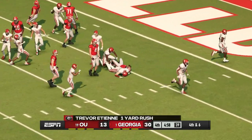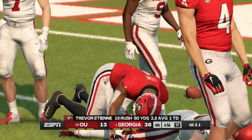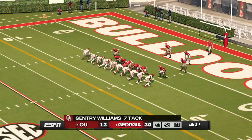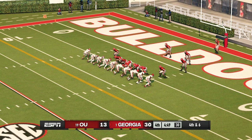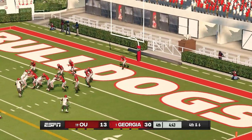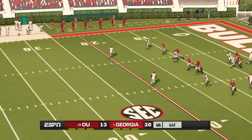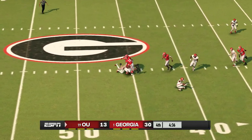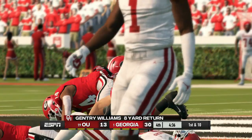Gets to about the 5 yard line. That's a gain of one on the play. That'll make it fourth and six. The defense looks like they're going to send in the cavalry on this one. It's away, and it's a booming punt. Williams fields it at the 48. He got hit hard.